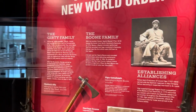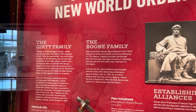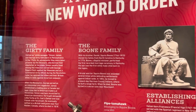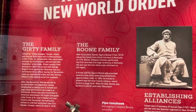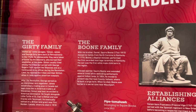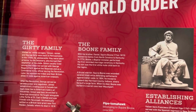So one of the things that are talked about around here is the Boone family, and it says, with his brother Daniel, Squire Boone moved his family from North Carolina to Kentucky in 1776. Boone, a Baptist minister, performed the first recorded marriage ceremony in Kentucky. His son was the first white male child born in the region. Squire Boone was wounded several times while defending settlements against Indian raids. In 1804, he moved to present-day Harrison County, Indiana, where he built a large farm. When he died, Boone was buried in a secret cave near Mauckport.